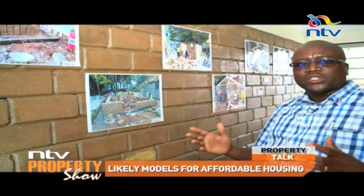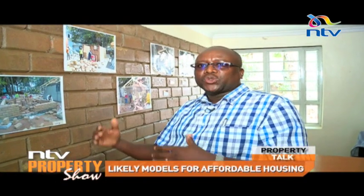In the normal conventional materials, you would do 4 courses and then you water it and wait for the following day. But in this particular one, you can do up to 8 to 10 courses per day. And in this building, we did about 16 courses. So in 2 days, the whole walling component of this structure was finished.